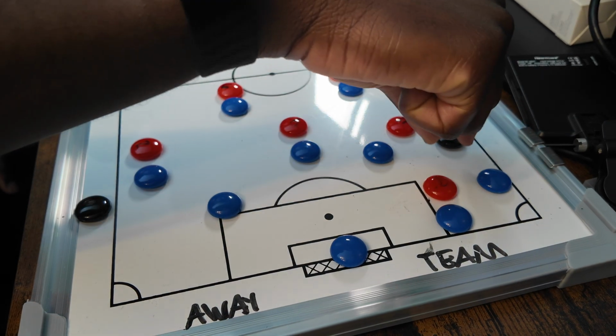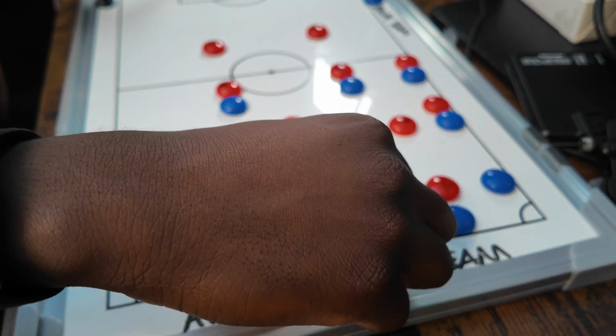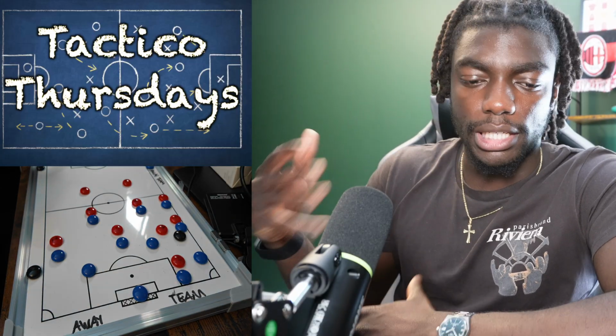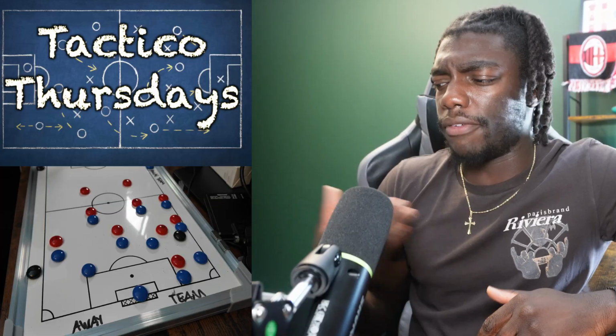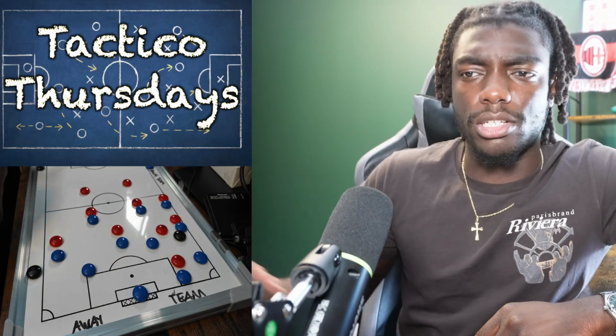If that right centre mid is now able to actually play that ball either into the centre mid or to the goalkeeper, again, this will only work with teams that are very, very technical. It could probably work if the away team is a Man City, maybe if the away team is an Arsenal, a PSG, or Barcelona.